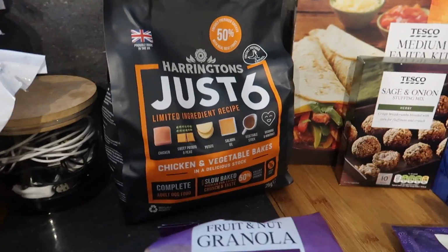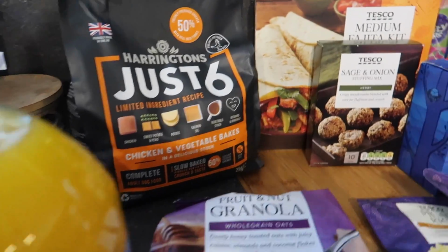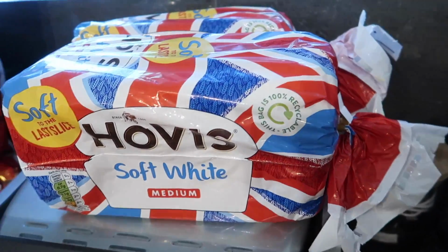He's not massively sick. He's finding himself. It's just now and again he's a little bit sicky. So we're just going to eliminate lots of different things. Got 2 squash, 1 double strength tropical and 1 orange, lemon and pineapple. 2 soft white Hovis.